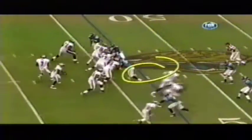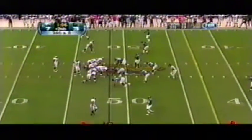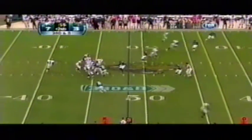You watch Aaron Kampman work against Reggie Wells. And one of the things he talked about is knowing where that quarterback likes to go when he's in trouble. He talked about Vick liking to drift to his right and then stepping up in the pocket. Aaron Kampman putting pressure on Michael Vick.